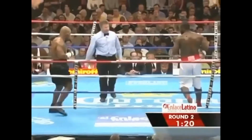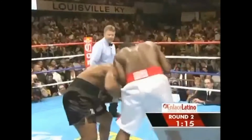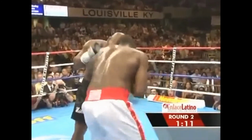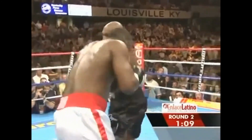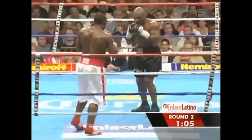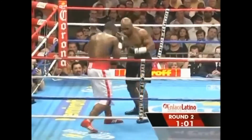But Danny Williams, for the most part, has been wide open. His elbows are high, and he's allowed Mike Tyson inside to the body. There's the jab of Williams, and when he throws it, he's able to get that punch in. But he's leaning into Tyson a lot, and that's giving Mike Tyson a chance to land those shots.